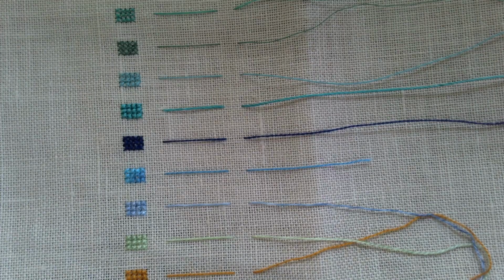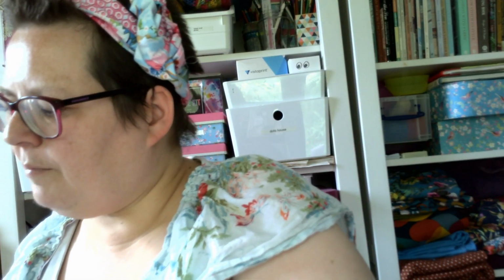Right, I'm going to bring you back to me. Right, so that's my silk thread. So let me show you now. We're going to go back down in a minute. I want to show you now what I was working on on holiday that I was using these silk threads for.